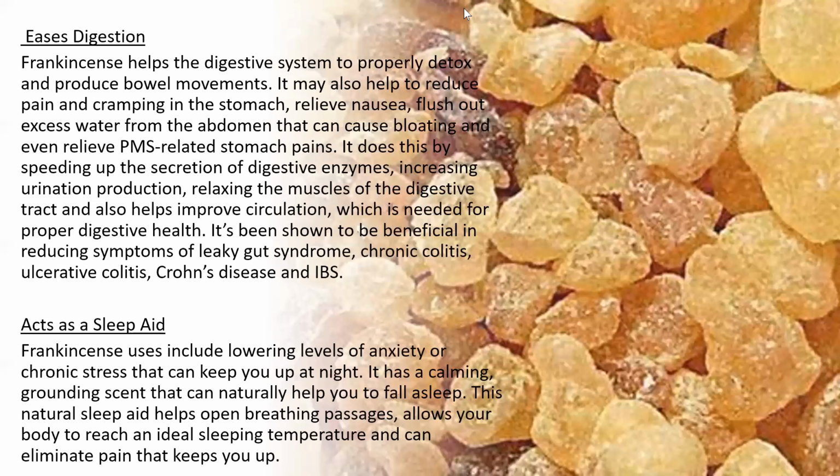What about increasing urination production? Relaxing the muscles of the digestive tract. That helps with bladder movement.